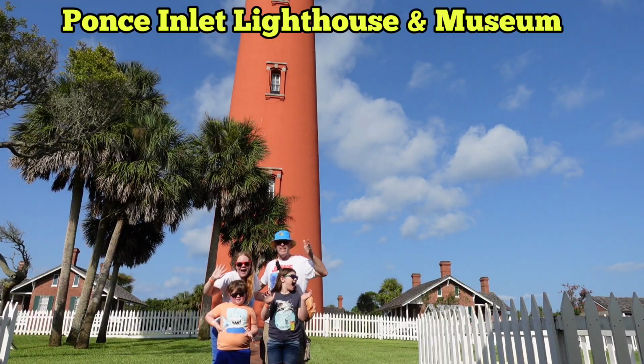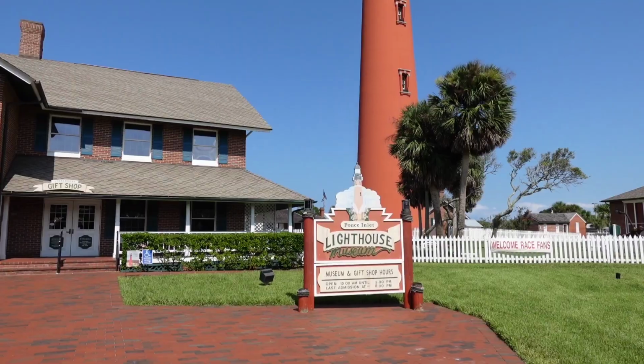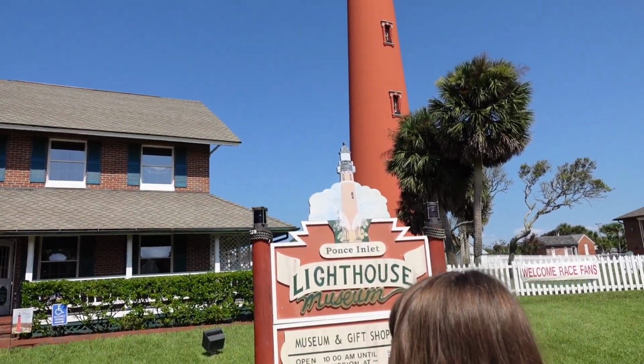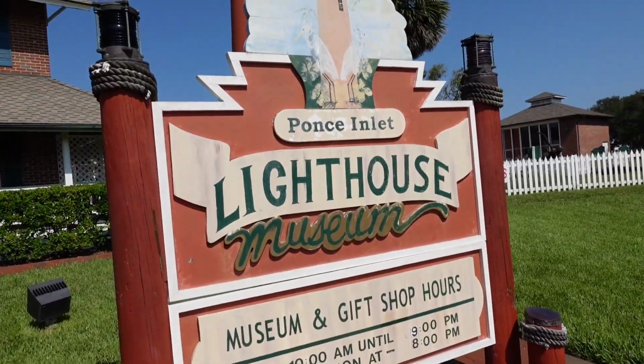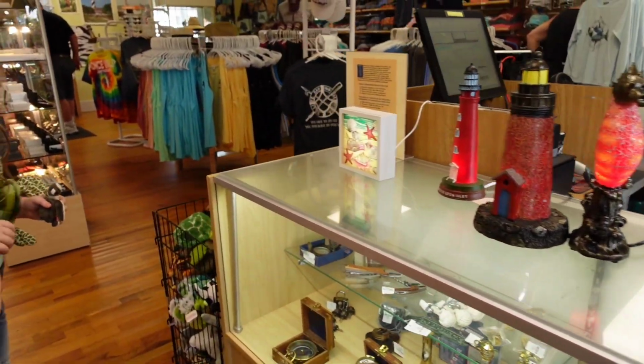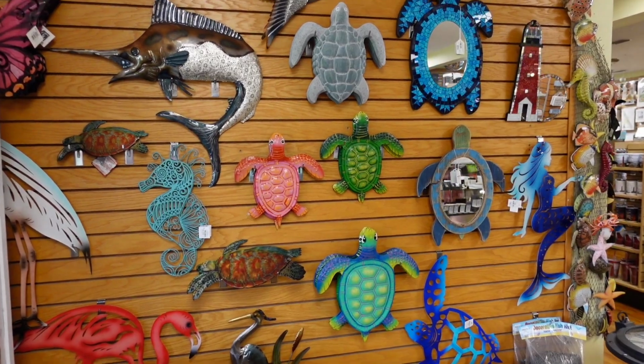Come and join us today at the Ponce Inlet Lighthouse and Museum, which is open daily at 10 a.m., usually closing at 9 p.m. Last admission is at 8. This is Florida's tallest lighthouse, and you can actually climb to the top, which is 175 feet.